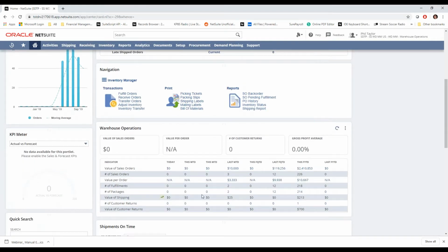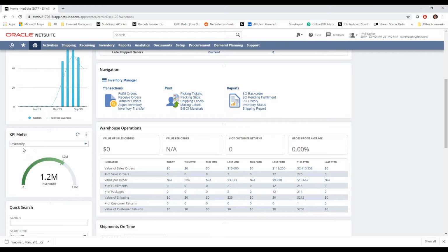And then I'll scroll down, I can show you a KPI meter. So I can actually adjust this KPI meter to look at the inventory because this is relevant to me. And I can see that I reached my goal, I'm at 1.2 million.